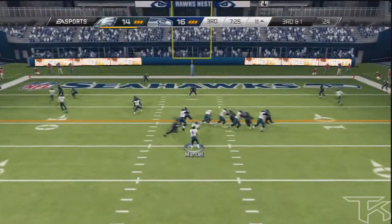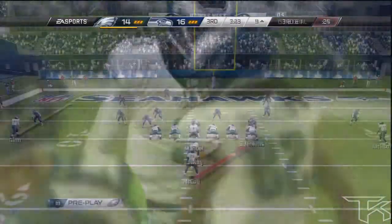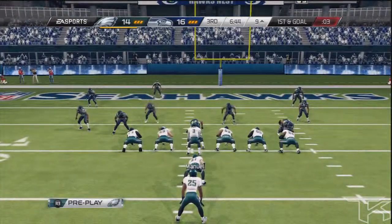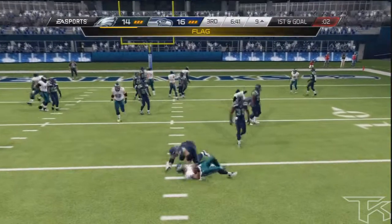And now on 3rd and 1. It's going to be a read option. He's going to keep it himself, but he's got the first down. So the Eagles' drive will stay alive, and they do not take a field goal. First and goal. And EJ under center, hands off to LaShawn McCoy, and he is met in the backfield.